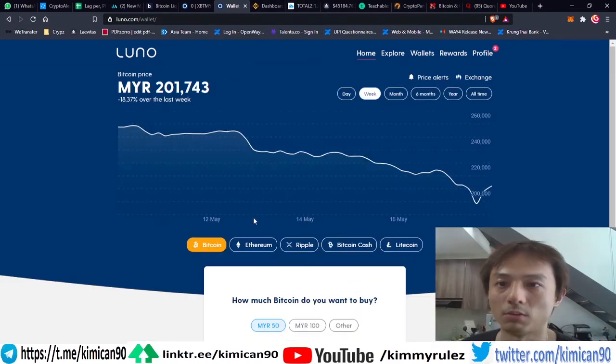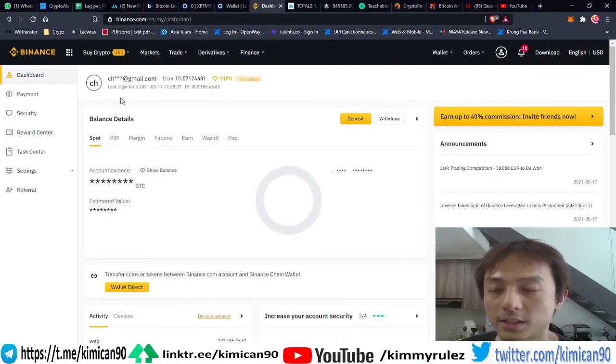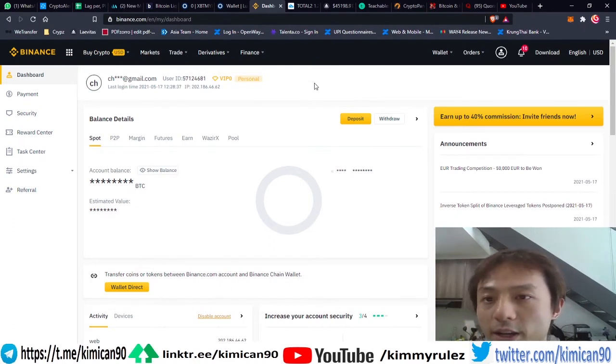So this is about Luno. And about Binance, right? One big difference about Luno and Binance is that the Binance platform is not regulated by the SC in Malaysia, right? That's one big thing that you need to pay attention to, right?